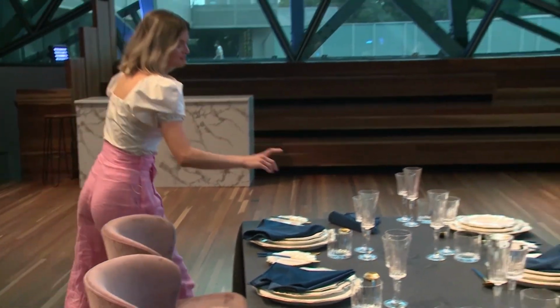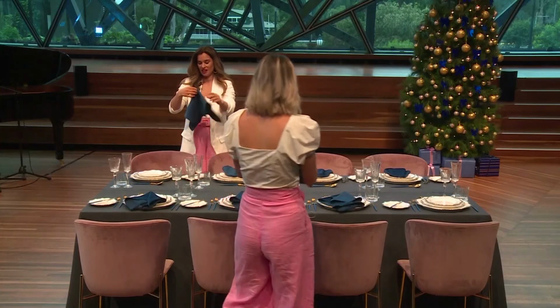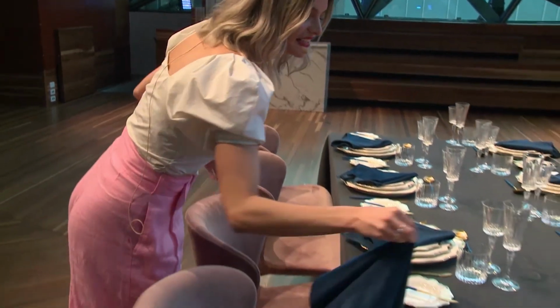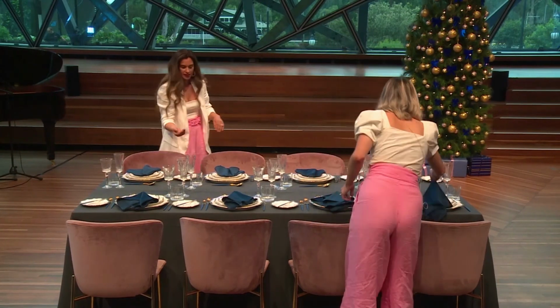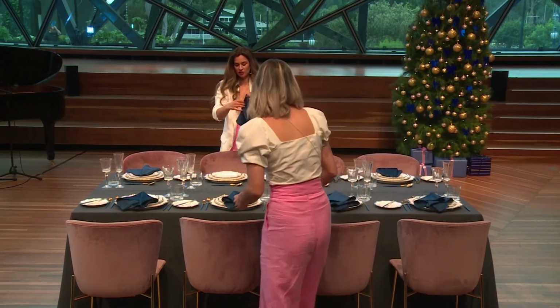The amount of times we've done this at weddings too. I know, it's like, hang on a sec, that throw was not right. It does look effortless, but sometimes there is a method to our madness. That's it. I kind of like this one where it still looks neat, but it folds in the middle. Look, I'm just going to redo one of yours, babe.